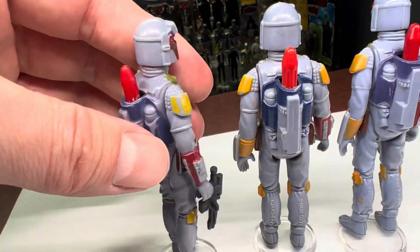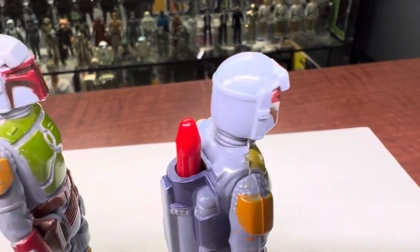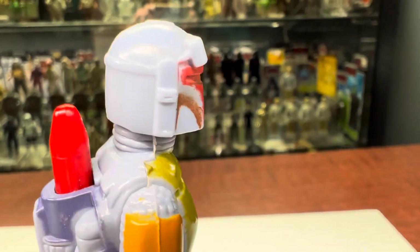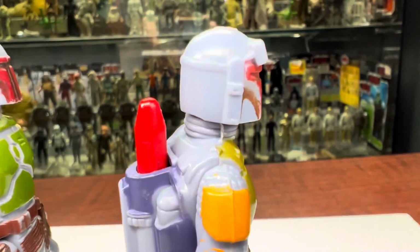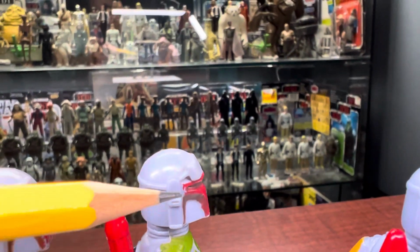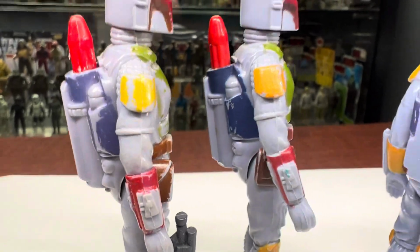Some other differences, I'll turn these on their sides. Up here, I've actually taken the time to count, and there's actually more of these little squares like that on the Big C than the regular Hong Kongs. If you look right here, it's a really small line in the side. That one's more pronounced than the regular Hong Kongs. So Meccano used the Big C mold when they made their figures for France.